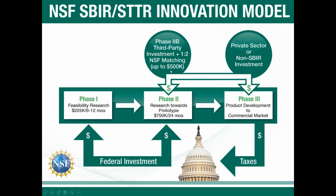So for a startup company, the amount of money available to you at phase two is quite significant and really helps get you towards your goals of commercializing this technology. And finally, phase three is not something we fund in the government. Phase three is your ability to raise money through private investment to complete the commercialization of your product.